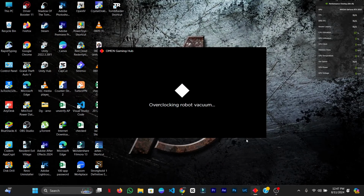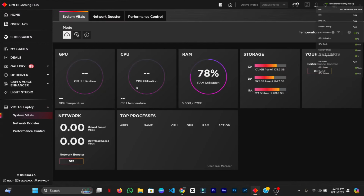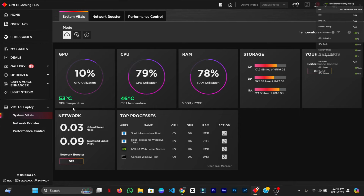In this game performance stats, you can see the FPS of every game in the upper right corner. So let's check the temperature of GPU and CPU at the end of the gaming performance stats.